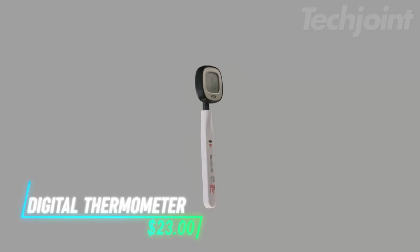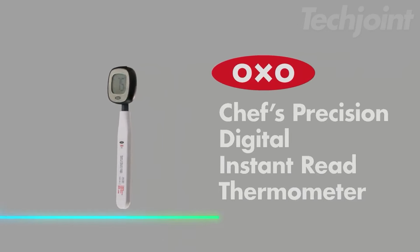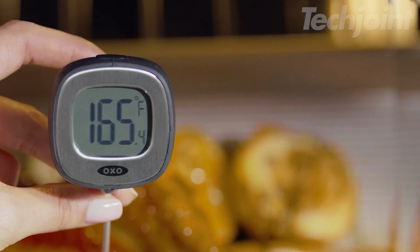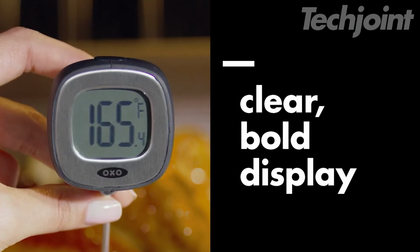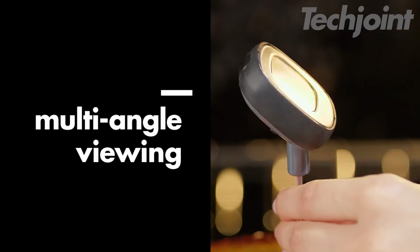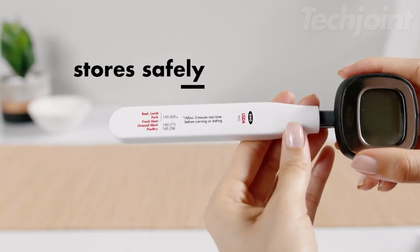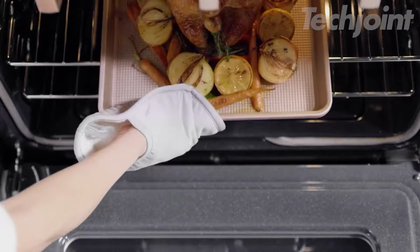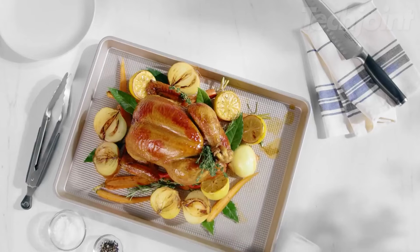This is an instant read thermometer that offers a large, easy to read LCD display for quick temperature checks. It measures temperatures ranging from 40 degrees Fahrenheit to 302 degrees Fahrenheit, giving you the flexibility to choose between Fahrenheit and Celsius readings. The included storage sleeve conveniently features recommended internal temperatures for various meats, helping you ensure that your dishes are cooked safely and to perfection.